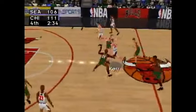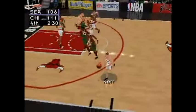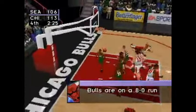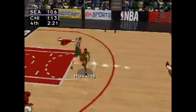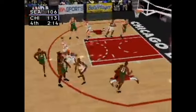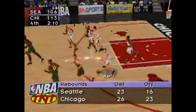Rodman comes down with the rebound. Kerr to Pippen. To Kerr. From the left side to Longley. To Pippen. He puts up the shot. Drains it. Inbound pass to Hawkins. From the right side to Payton. From the top of the key to Baker. To Hawkins. He squares up with a jumper.